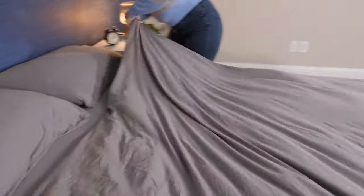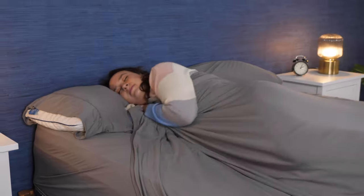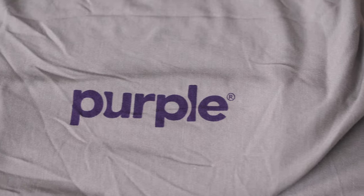In this review, I'm going to be talking about the materials and the feel of these sheets. I'll also go over some pros and cons, as well as policies from Purple, and help you decide if these could be right for you.